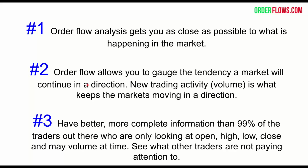So imagine, you get long, but then all of a sudden the order flow is bearish. Well, you're not going to make any money. You're going to get stopped out. But if you can read that it's changed in the order flow, that it's gone from what you thought was a bullish situation to all of a sudden bearish, you could get out earlier rather than taking a full stop loss. So it's going to allow you to control your risk.